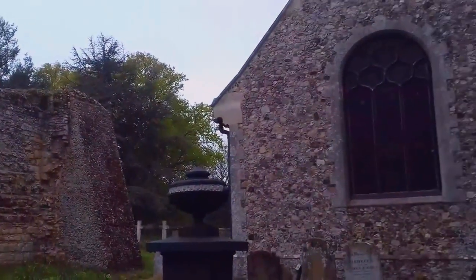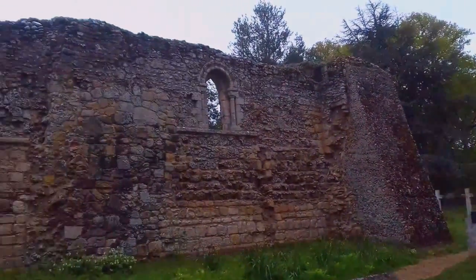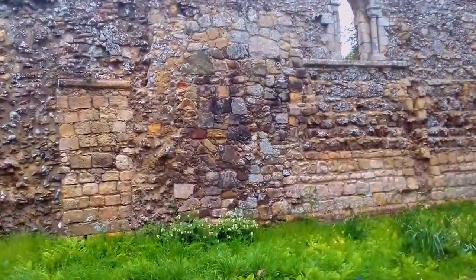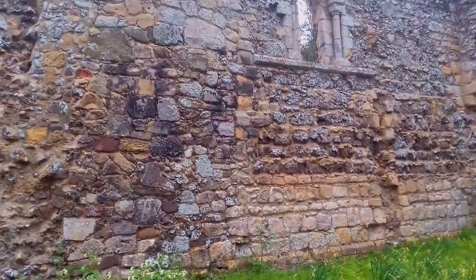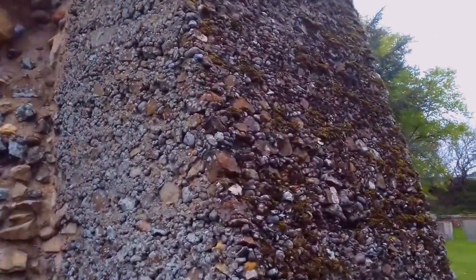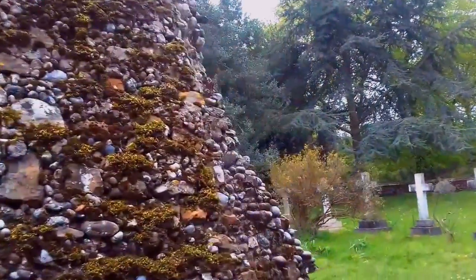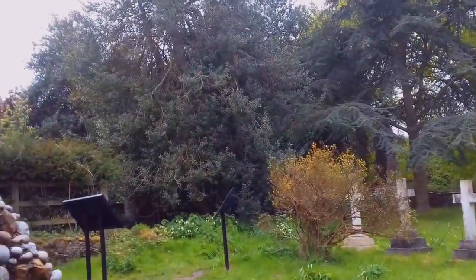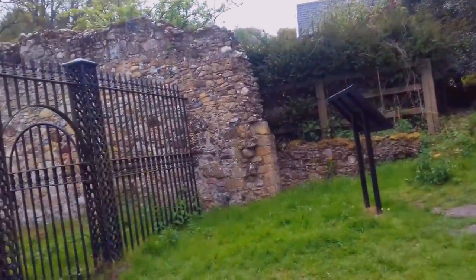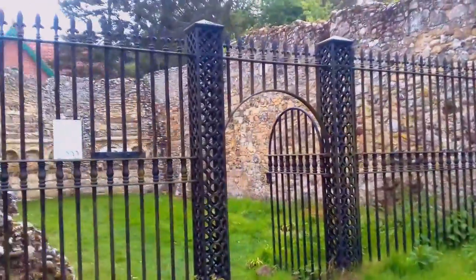Right, so this is St James's Church in Dunwich, and these ruins here are the remains of the Norman arches that form part of the leper hospital in the grounds of the church. So they kept them separate from the rest of the church, and looked after all the people suffering from leprosy, which I think is pretty much a phased out disease now. You don't really get that anymore. Is there a cure for it? There must be.